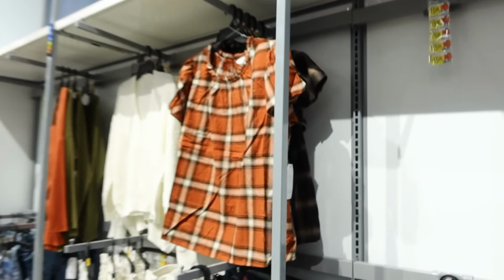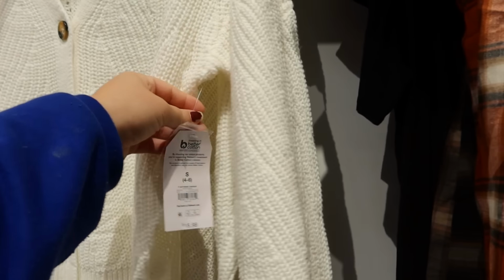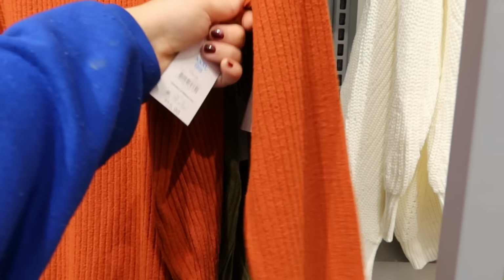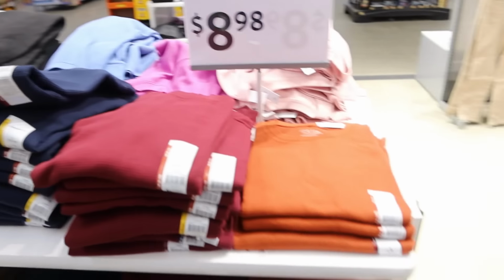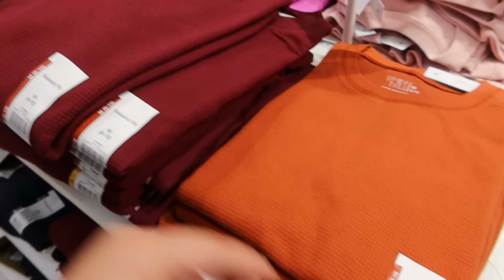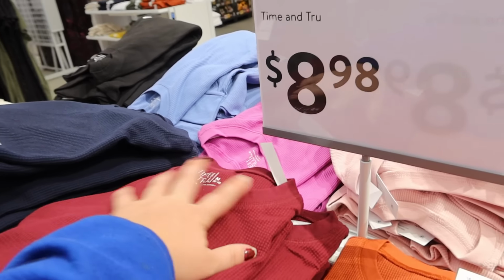They've got these little cute shirts too. This is great for right now when it's still warm. And this is $13.98. That's cute. Oh, I like this too. I'm telling you, Walmart's clothes are pretty. $18.98. And they've got these long tops right here. These would be perfect with leggings. And these are $15.98. Let's see. Oh, okay. Are these long sleeve? I don't want to mess them up. Normally they tell you. But they're $8.98. Oh yeah, I see. Right here, I see the length.